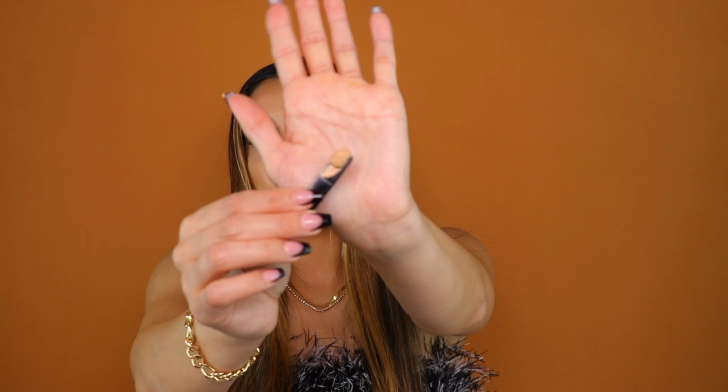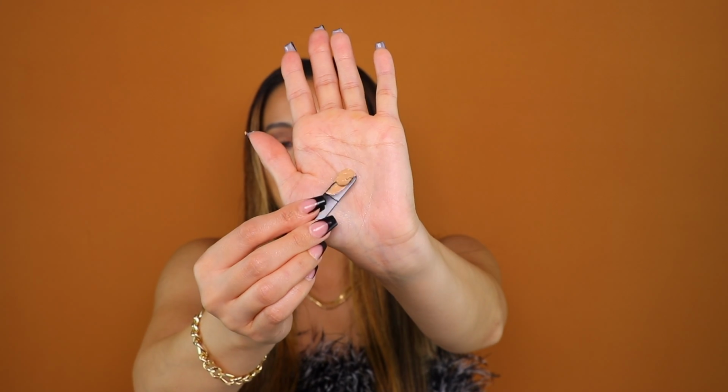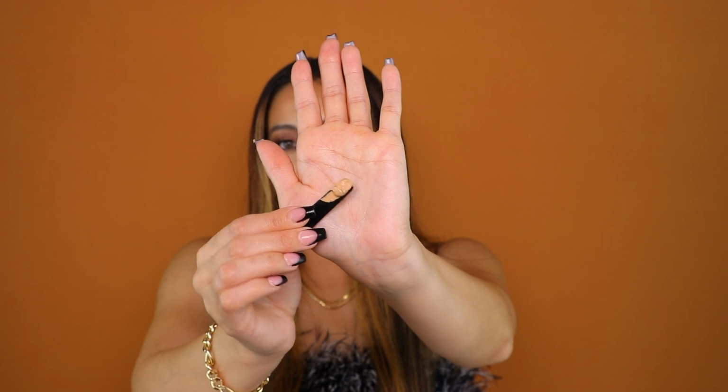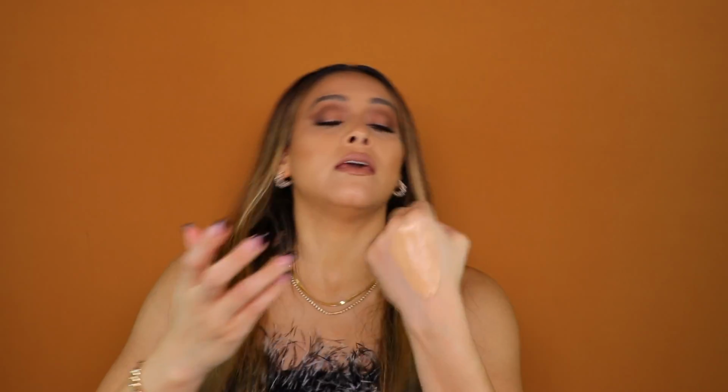I got a good amount on the spatula. As you can see, the product is quite thick. The foundation has kind of a balmy consistency, and if we swatch it, ooh, that feels cool on my hand. Oh my god, that feels super nice. I don't know why I smell everything, but immediately you can see there's a glow.